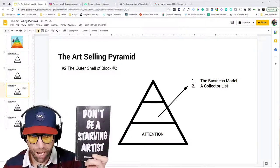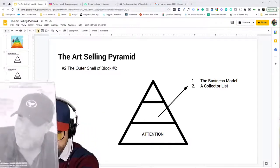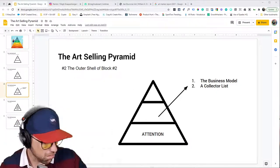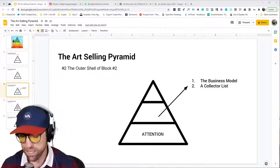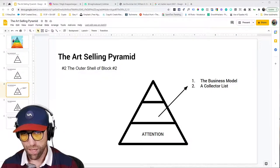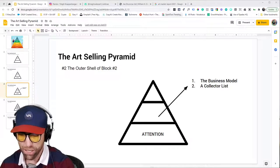Great book by Weiland, number one selling artist in the United States, The Whale Guy. You see him? You know I'm talking about The Whale Guy? Does the murals. Don't Be a Starving Artist. Phenomenal book. April will put a link into the chat and we'll send you a link after the fact. He talks about the importance of a collector list. A collector list is anyone, according to Weiland, that buys in excess of 7 pieces from you over the course of a lifetime. The only way you can build a collector list is if you're building an email list and you're building a list of customers and potential customers.